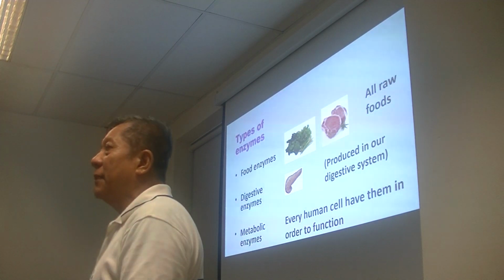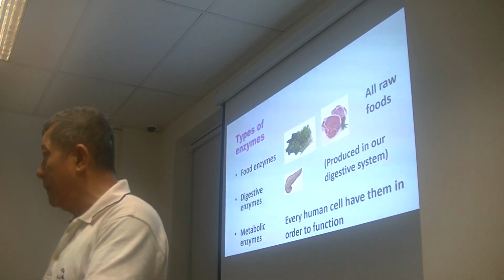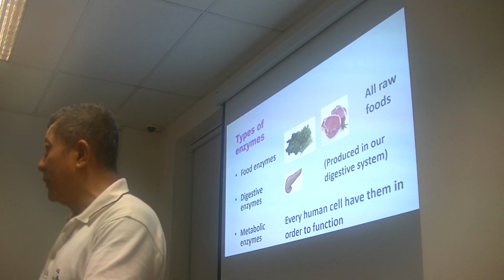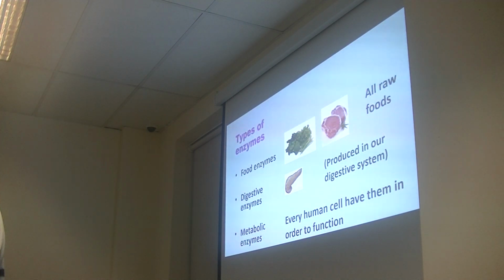Another type is called metabolic enzyme. Metabolic enzyme cannot be replaced. In every one of our cells, blood cell, whatever cell, there are thousands of metabolic enzymes inside. The enzyme is actually to help you to work, but it cannot help you to do something which your body cannot function. For example, if you have kidney failure, even if you have enzyme in the kidney, it doesn't help you at all. But enzyme is a catalyst. That means it helps you to do the function fast.